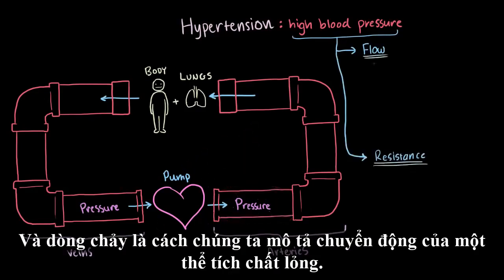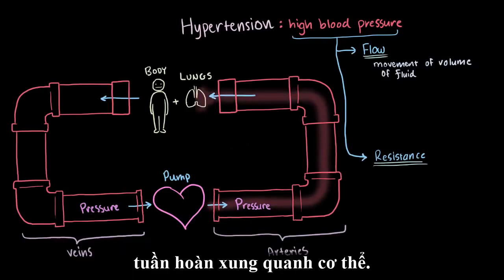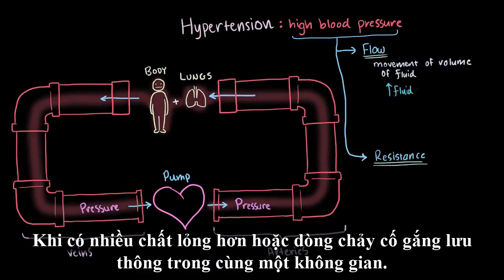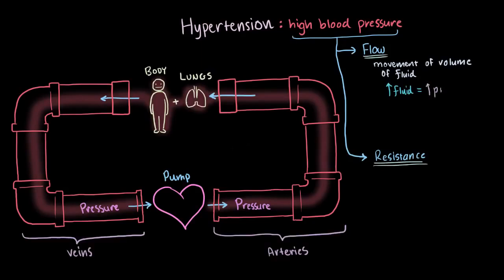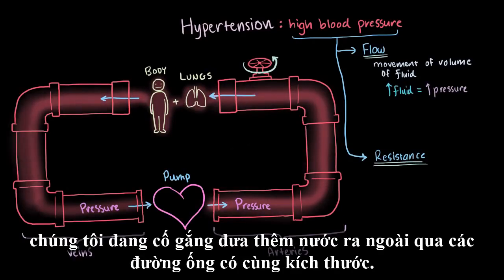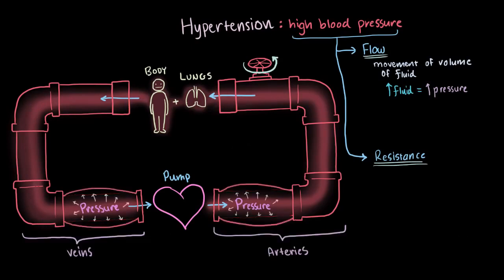And the flow is how we describe the movement of a volume of fluid. So how the water moves through the pipes, or in our case, the blood circulating around the body. When there's more fluid or flow trying to circulate in the same space, the pressure is going to be higher, right? Think of if you turned up the faucet to this system. All of a sudden we're trying to get more water out through the same size pipes. So now those pipes are going to be under a higher pressure.